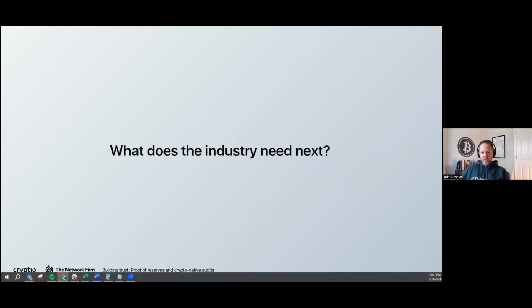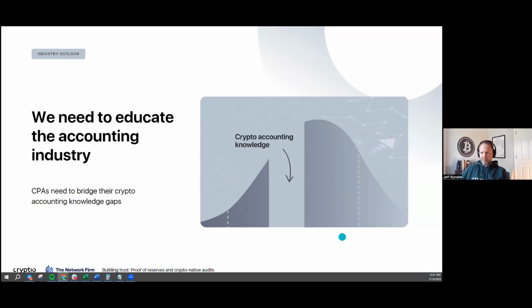So, we're working on a lot of new innovations here between Cryptio and the Network Firm. What does the industry need next? It's obvious there's a lot of education that needs to be done, and that's with any new area of focus. Where do you guys see this going, and how much education is actually needed to bridge this gap?